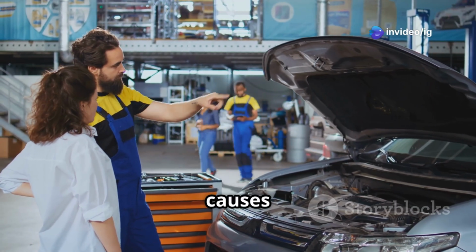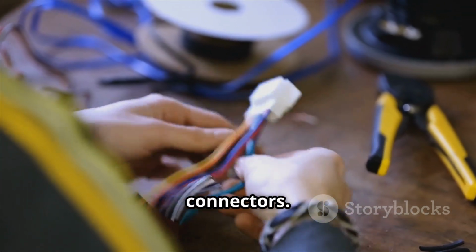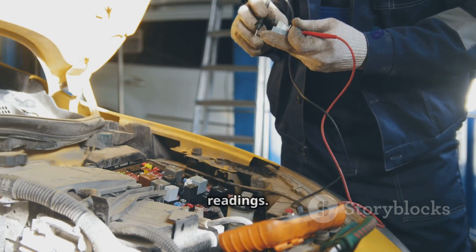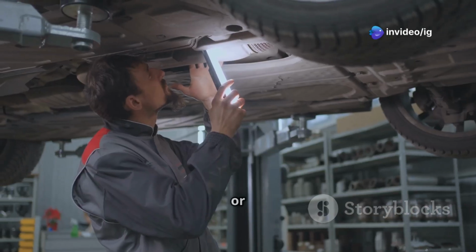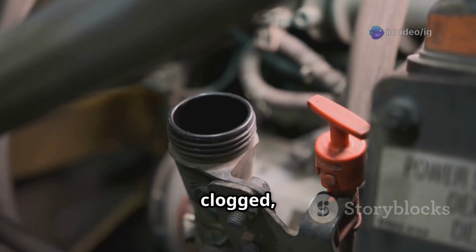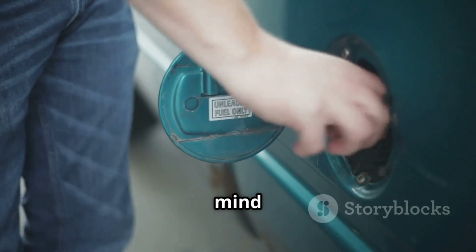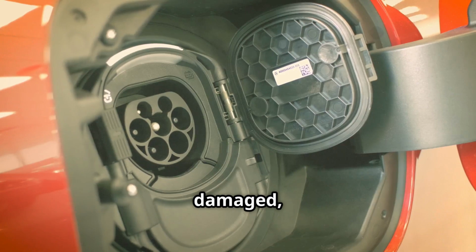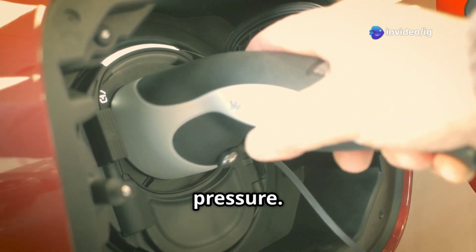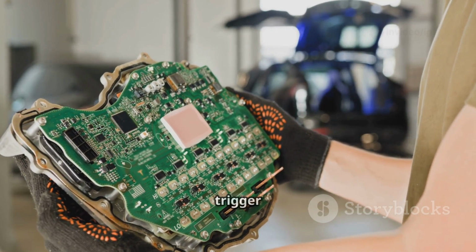Now let's talk about a few more causes that could be behind this issue. First up, loose or damaged wiring or connectors. Corroded, shorted, or broken wires can cause fluctuating sensor readings. Next, a blocked or faulty EVAP vent valve. If the vent valve is stuck or clogged, it might cause pressure fluctuations in the system. Another thing to keep in mind is fuel cap issues. A damaged, loose, or even missing fuel cap can prevent the system from maintaining proper pressure, and although it's pretty rare, sometimes an ECU software glitch can misread data and trigger this code.